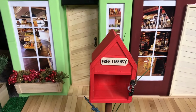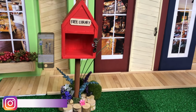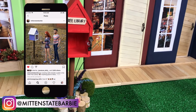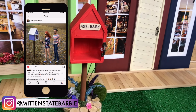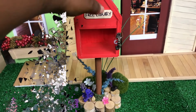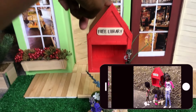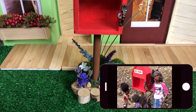Now this thing, super excited about this. This was inspired by my Froggy Stuff and Mitten State Dolls. She's located on Instagram. They were creating free little libraries for their little downtowns for their photos. And when I saw it, I knew that I had to do something for mine.